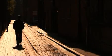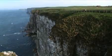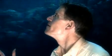Today I will be exploring the gems of Hull and East Yorkshire, an area filled with history, beautiful countryside and plenty to see and do. Such as this dramatic addition to the north shore of the Humber, the Deep, an enormous aquarium that features the deepest viewing tunnel in Europe.